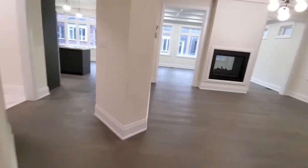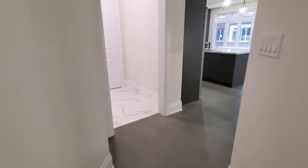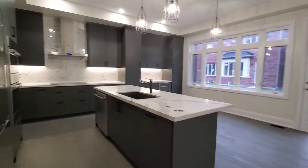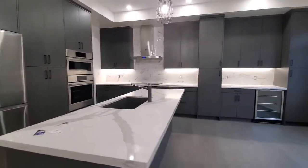Here is a view of the dining area. As you can see, hardwood floor and a fireplace there. Now let's go towards the space for the door to the garage. And this is the kitchen with a huge granite countertop and a lot of cabinetry. It's excellent to throw a party there.